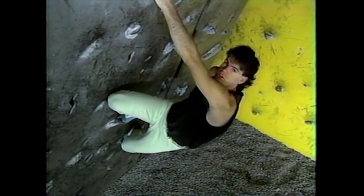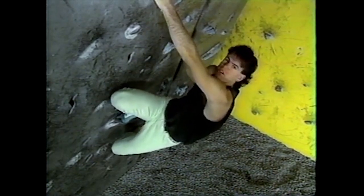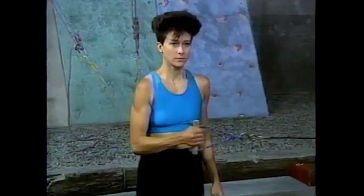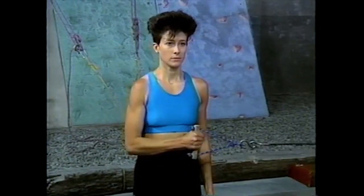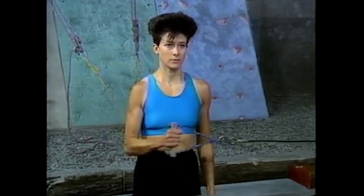The internal and external rotations are considered by many climbers and therapists among the most important exercises in preventing shoulder injury. The external and internal shoulder rotation exercises strengthen specific delicate muscles that help balance the forces generated by large pulling muscles. Do 2 to 3 sets with an 8 to 15 repetition maximum.